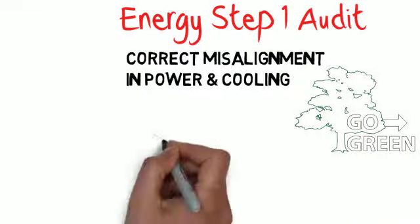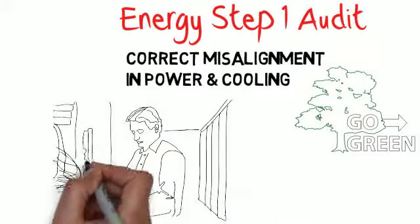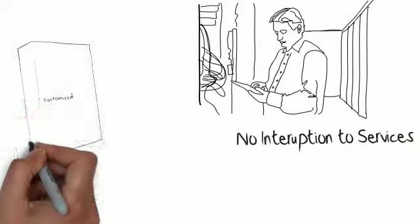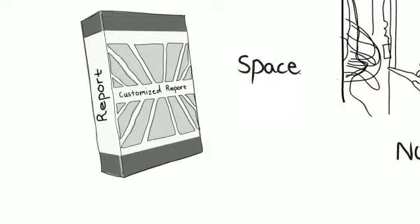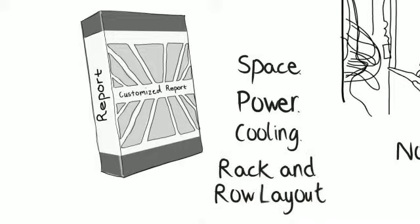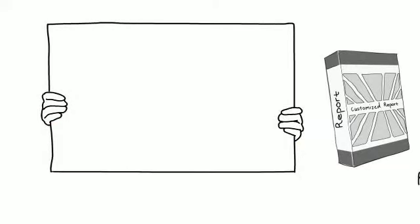An Energy Step 1 audit is conducted by a field service engineer trained to audit data center power and cooling systems without causing interruptions to services. You get a customized assessment report that will document your data center IT space, power, cooling, rack and row layout, and operations, along with general recommendations to optimize performance, reduce power consumption, and improve efficiency.